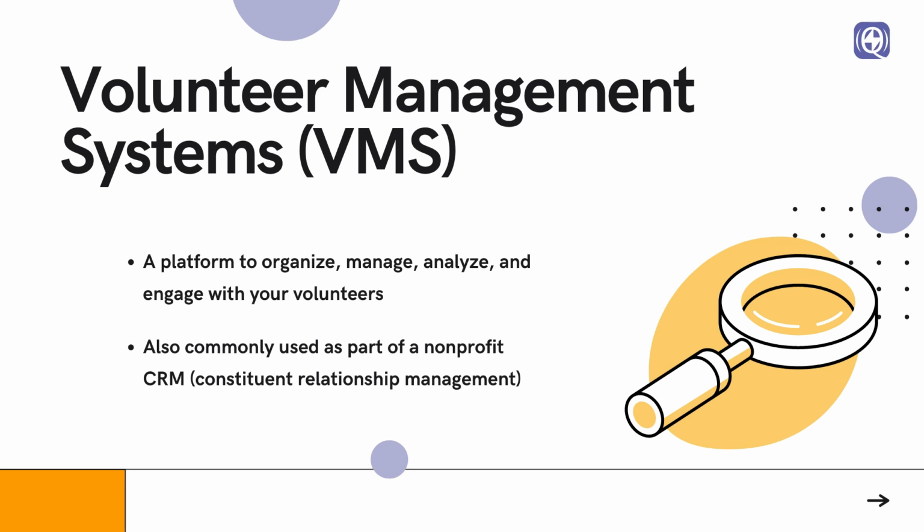Moving on, let's talk about volunteer management systems. A VMS is essentially a platform that allows you to completely manage your volunteers from end to end. Usually, this goes from the recruitment process to volunteer data management, including their interests and skills, allowing your organization to engage with these volunteers, as well as analyze relevant data and trends from your volunteer base. A VMS is also used as a part of nonprofit CRM.